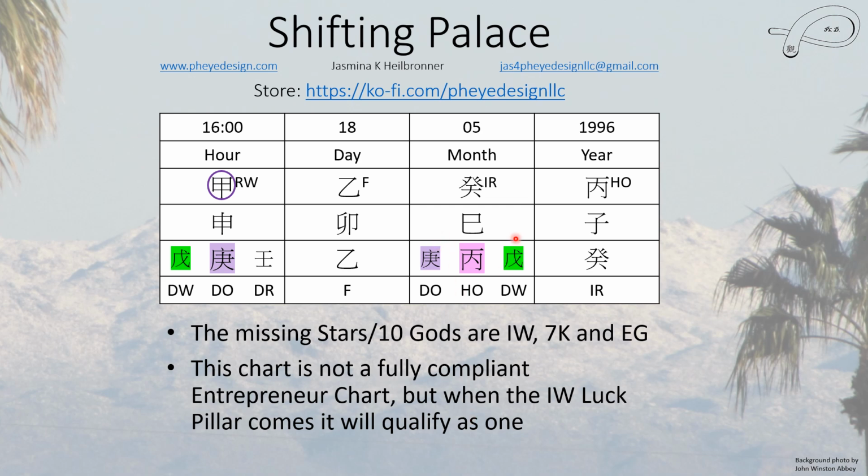Now, this color coding comes from the entrepreneur chart video. The green is the wealth star, that's the W here. The pink is the output, that's the herding officer. And the purple is the influence, which is the direct officer here. And the circled one, this is RW.